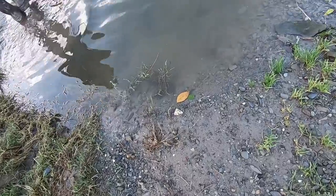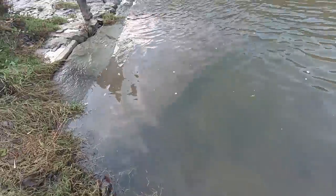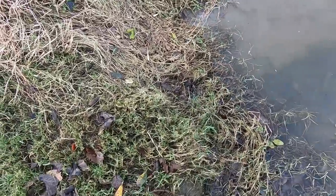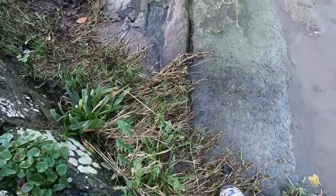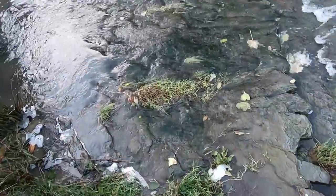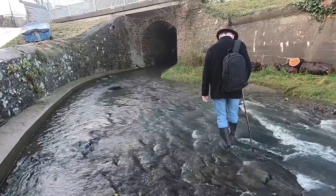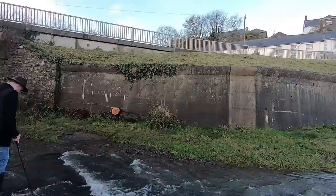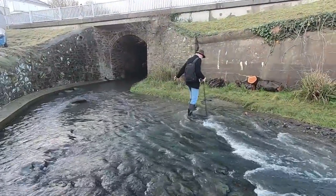It looks like there are very deep bits there. And it's quite shallow over there, so we'll see if we can climb around here. Oh, be careful, it's very sinky there. It's slippery, be careful. Right. There we go. Round to the interesting part of the river. And there's the bridge. There's the road, so we may occasionally get a little bit of traffic noise. Ooh, looks a bit precarious.